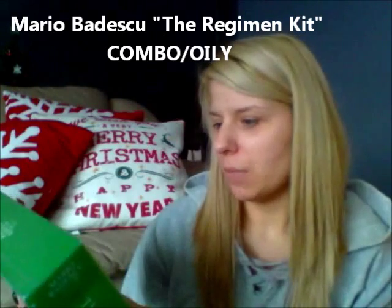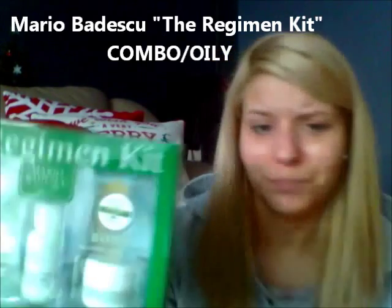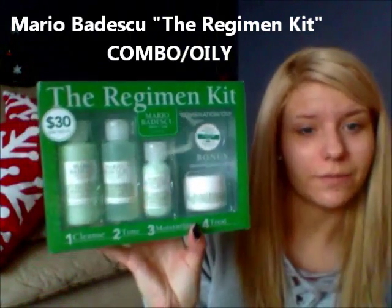But besides the point, because I always ramble on, I decided to start out with the Regime Kit. This is by Marco Ballas. I think that's how you say his name. I'm not 100% sure. It is specifically for oily to combo skin. It's supposed to brighten and cleanse. It has collagen, hyaluronic acid, aloe vera, seaweed, and fruit extracts, and it's supposed to help nourish the skin without making it super oily. So this I'm going to start out with.